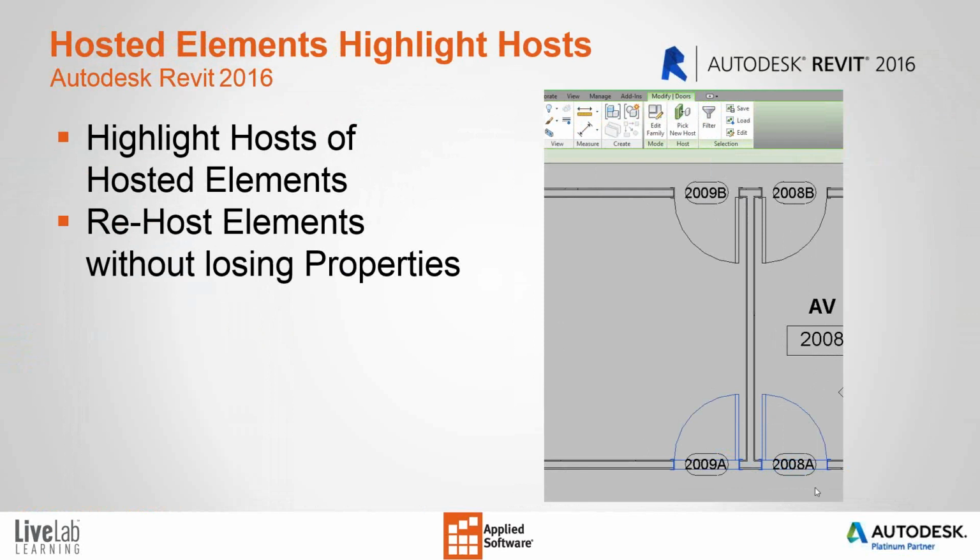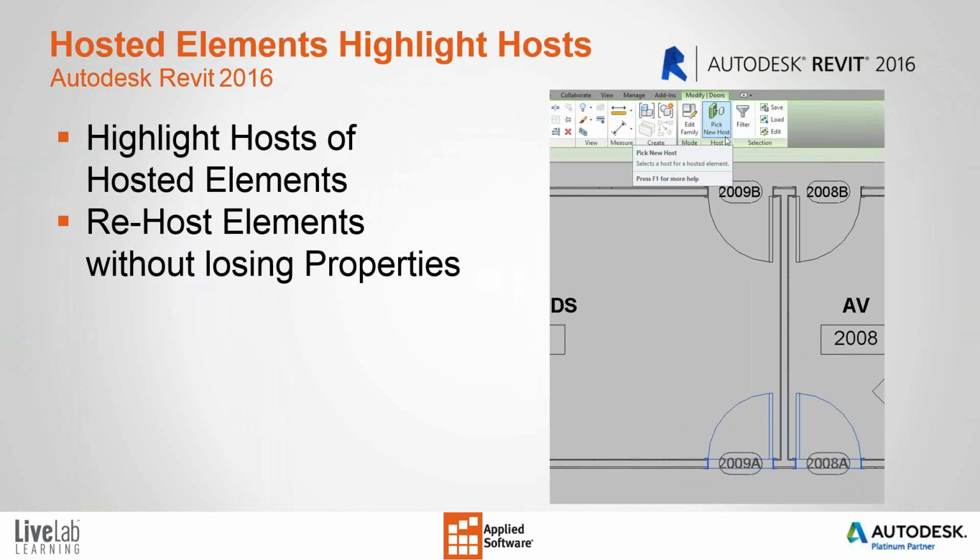But in addition to that, now that we've got those doors selected using the select host, we can also go up and say pick new host. And this is pretty nice too, because if we want to move those doors in previous releases, it would move them, but it would lose the properties of the doors and basically assign us a new door number if we picked on new host. Now it's going to remember the door numbers and not lose it all.